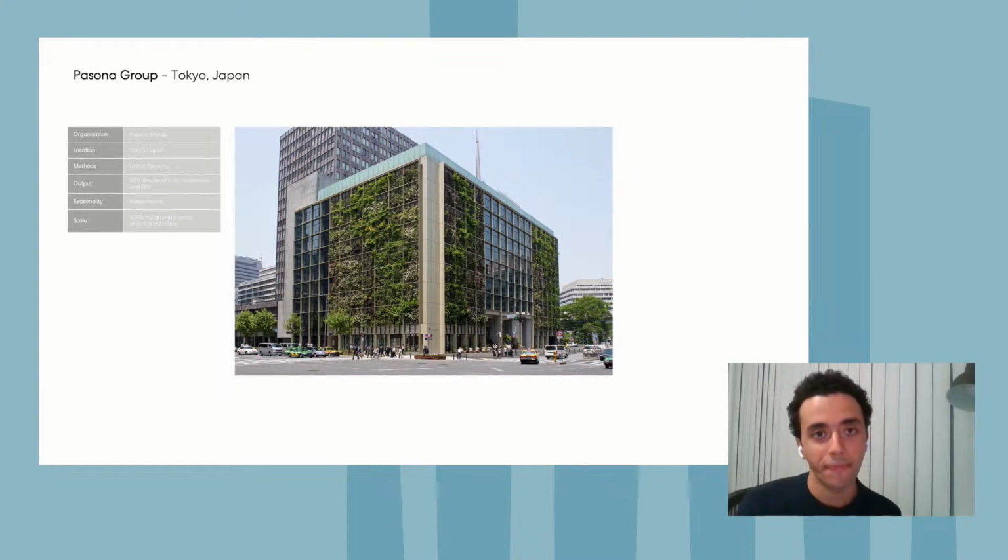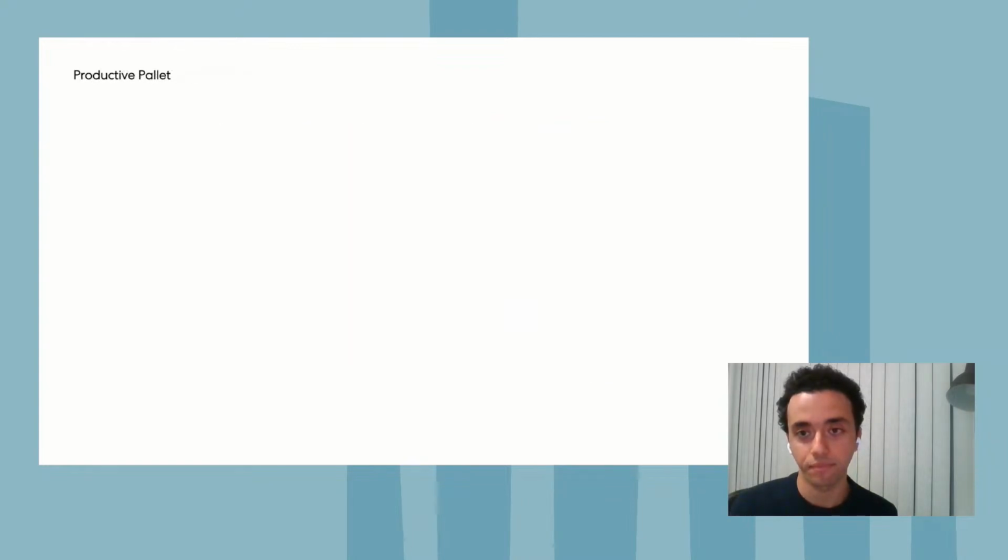So this is the Persona Group project. I view it as one of the most successful and most diverse integrations of building integrated agriculture. It grows up to 200 species of fruits, vegetables, and even rice. So that's quite impressive. And it's independent from the season. So it's self-reliant on its ecosystem. And what I also like about it is the very creative palette of production zones.